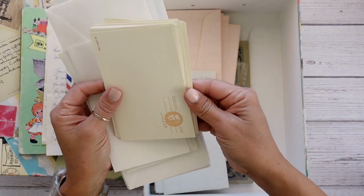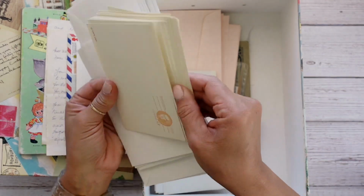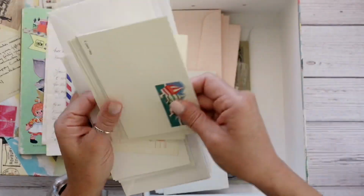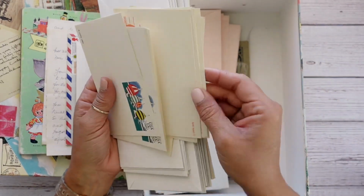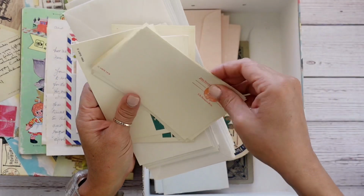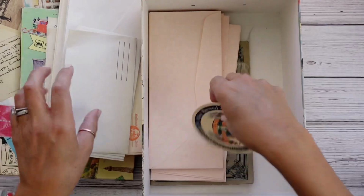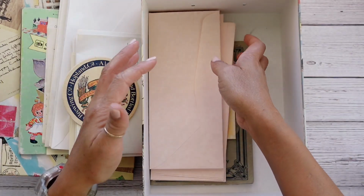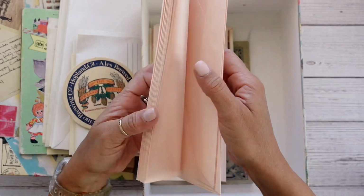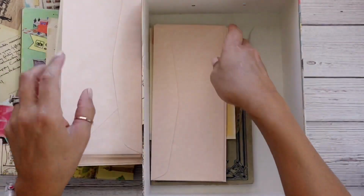I wasn't sure if these were real or not, but they're pre-printed postcards without pictures on them, which is what we're used to seeing in regular postcards. So these are from the 70s and the 80s, and I thought that was really neat. I did not even scrape the amount of stuff that she had when I actually went back a couple of days later. I love these pink colored envelopes. I thought I could tea stain these and make them really cool.